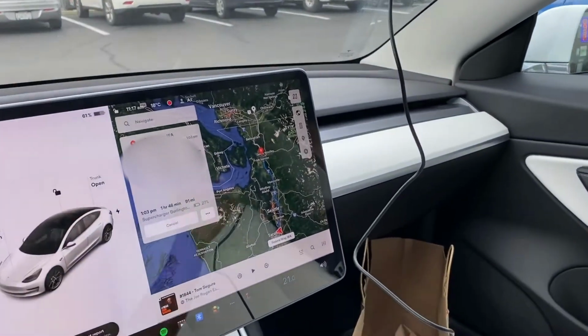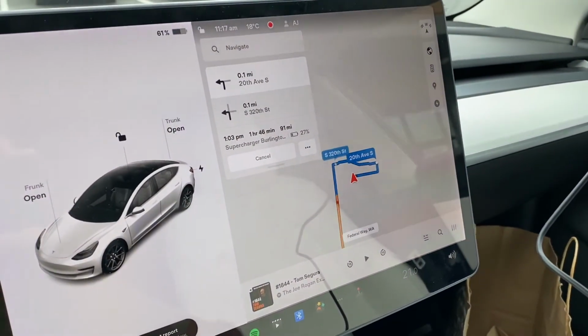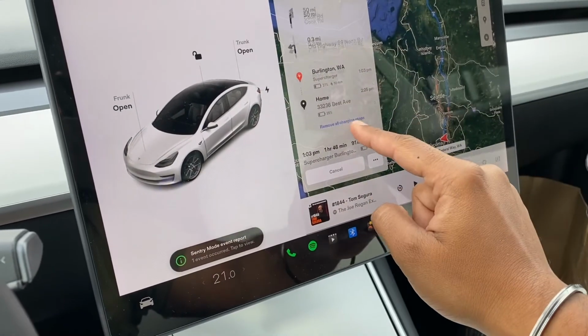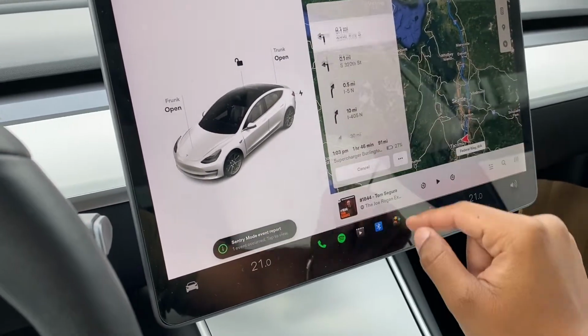All right, we're heading home. We grabbed some Jersey Mike's. Trip Computer wants us to stop by a supercharger, but I don't think we're going to do that. We're going to skip it and head straight home. All right, let's get on the road.